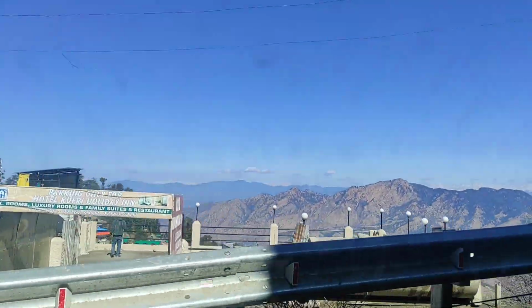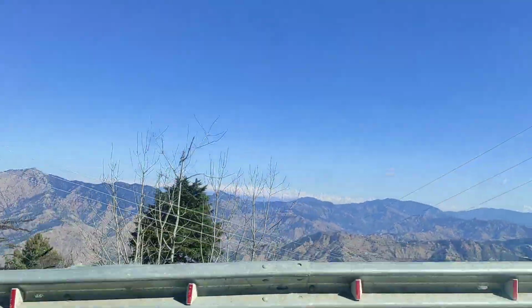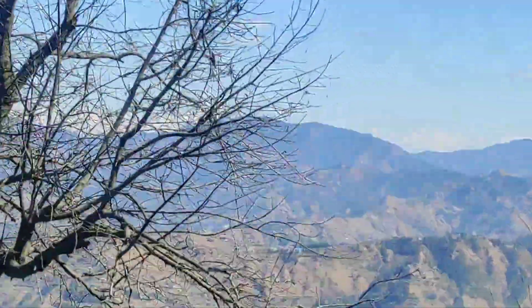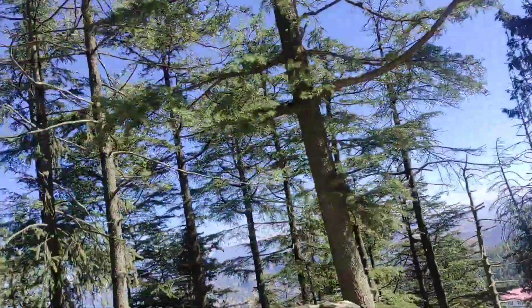And after that we reached Kufri. Then you can see the snow over the road, because that is at a higher altitude compared to Shimla. And from there we saw the Himalayan mountain range, which is completely snow covered.